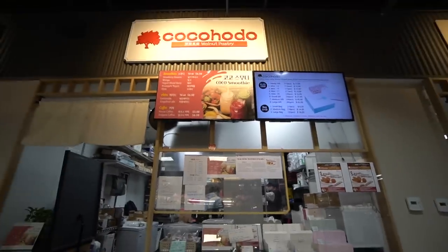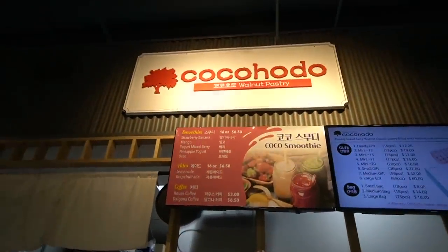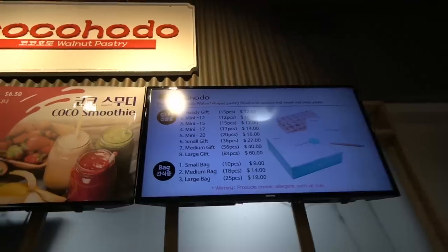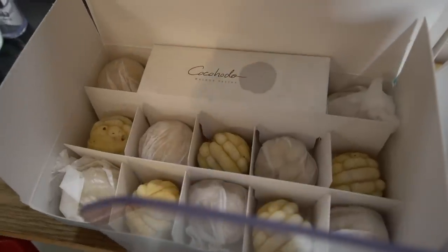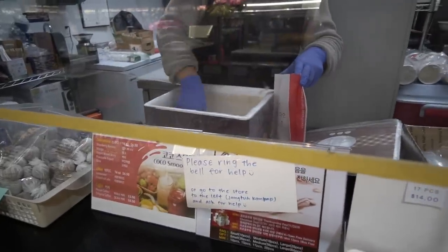In the middle stall, it's a little dessert stall, and there are smoothies, lemonade, coffee, and then these walnut-shaped pastries. You can get gift sets, or you can just get a little tiny bag of 10 pieces. Oh, they look so good. I kind of want to try one. You just get a small bag, 10 pieces? Yes. Oh, thank you. I got about 10 pieces. $8.